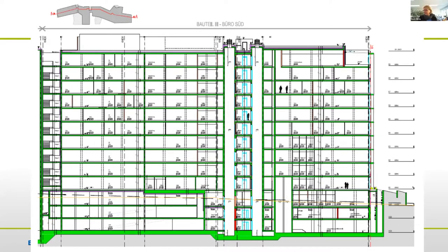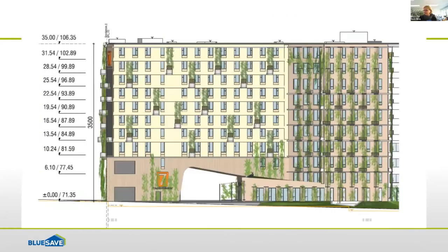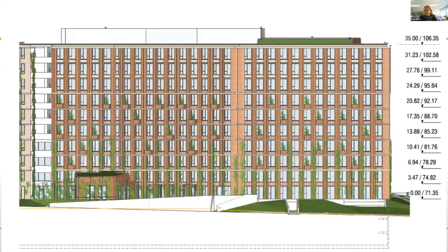So this is how the building is shown upright. Here you see the facade of the hotel with the big portal on the bottom to the biotope city. The whole building is 35 meters high, and you can see the troughs for planting, and even small trees can be planted in those baskets.